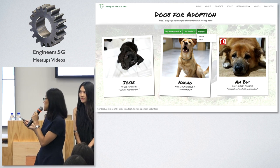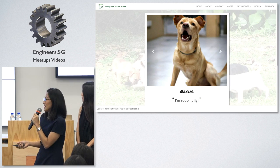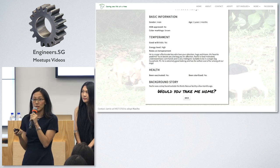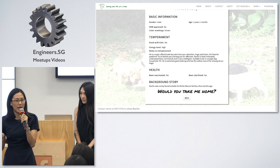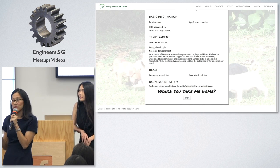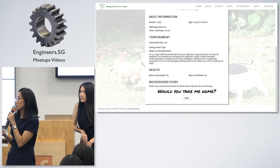When you click through the dog photo, you can see more pictures as well as the information about the dog. Sometimes they put down things like their temperament and what the health is like. So you can get an idea of what you're getting into and the expectations you have. Then after that, you can contact the Mutts Rescue organizer to adopt the dog.